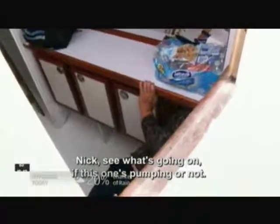Hey, see what's going on if this one's pumping or not, all right? Yeah, it's pumping good. All right. We're getting solid water out now. The bilge pump seems to be working again, and luckily we got enough water out of the boat that we should be okay for the rest of the day.